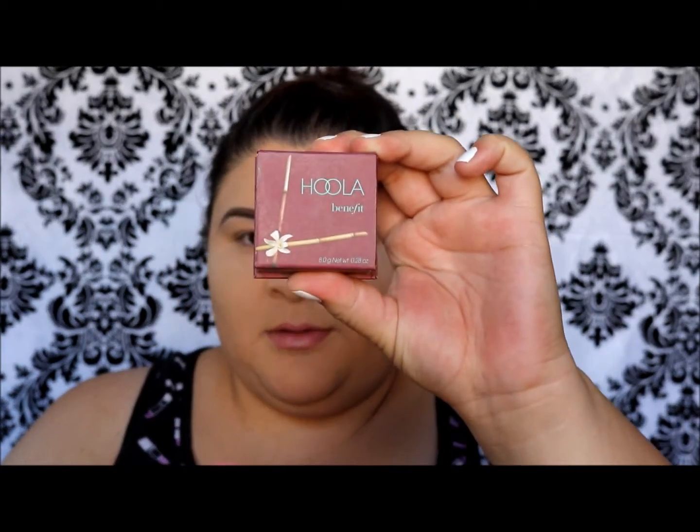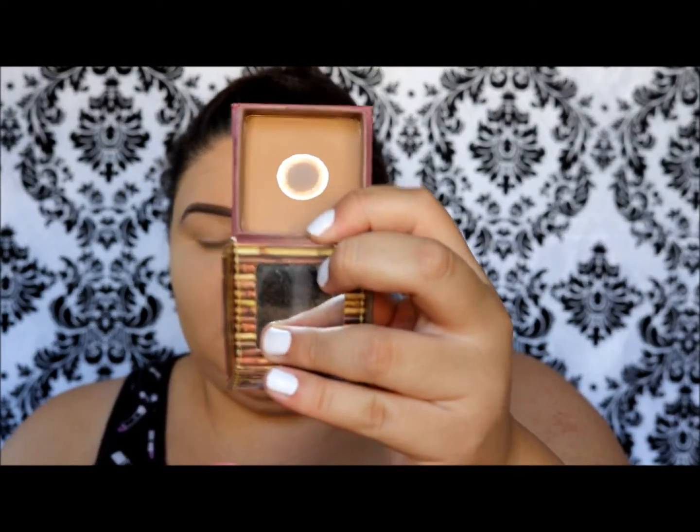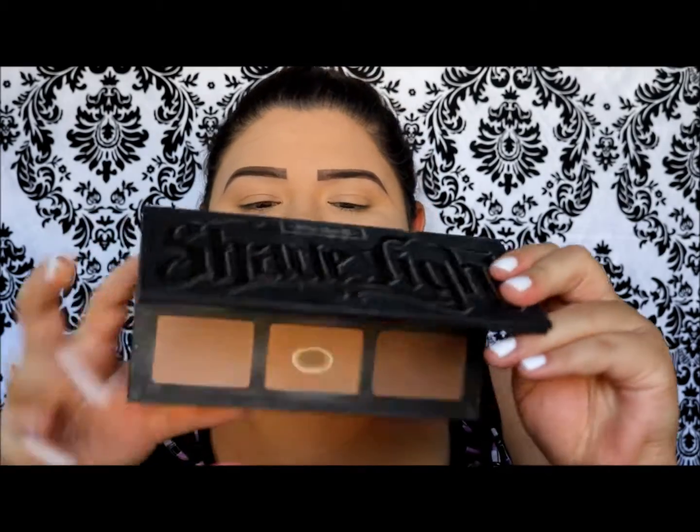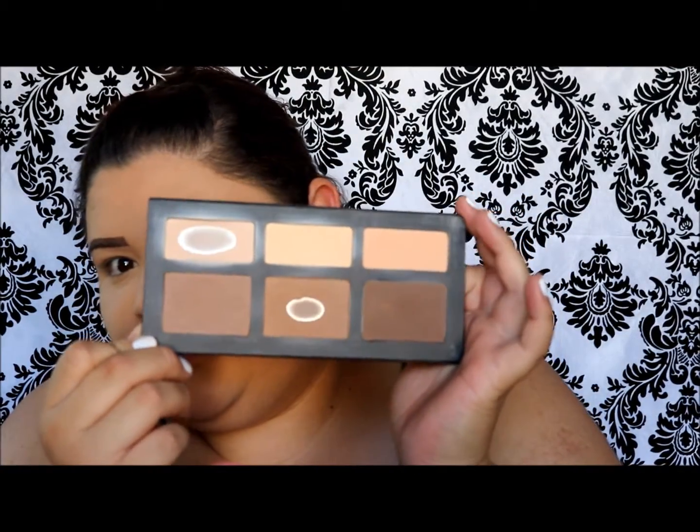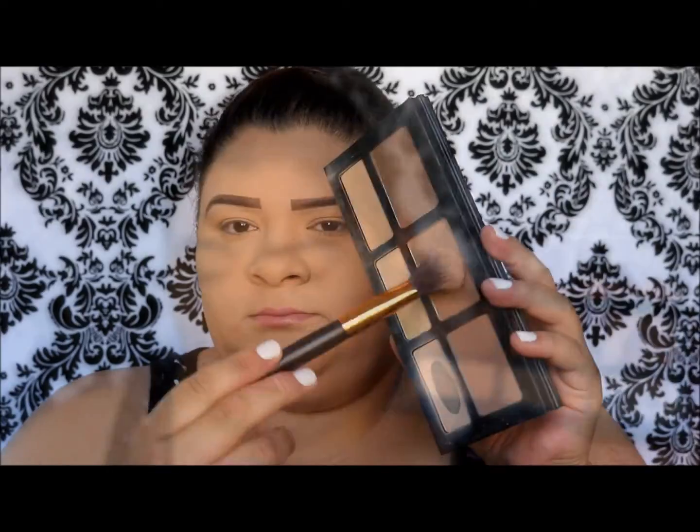For contour, I normally always use my Hoola by Benefit, which looks like this, and I have literally used it and abused it. And next is the Kat Von D Shade and Light palette, which I have used. So I'm going to go ahead and use my Kat Von D palette.